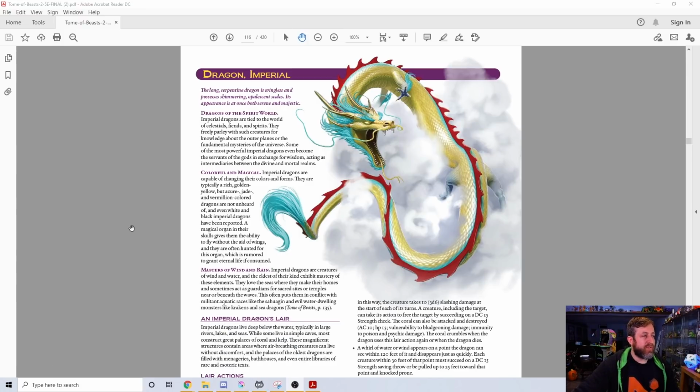So, it says they are tied to the world of celestials, fiends, and spirits. They freely parlay with them. Some of the most powerful Imperial Dragons even become the servants of gods in exchange for wisdom, acting as intermediaries between the divine and the mortal realm. And then it's cool, they can change color, but this says they are typically a rich golden hue, but azure, jade, and vermilion colored dragons are not unheard of, and even white and black Imperial Dragons have been reported. This says a magic organ in their skull gives them the ability to fly without the aid of wings, but they are often hunted for said organ, which is rumored to grant eternal life if consumed.